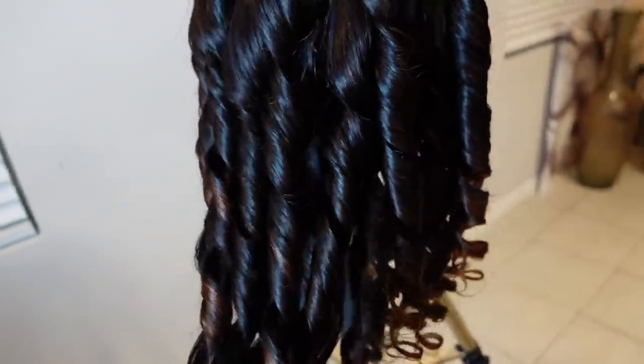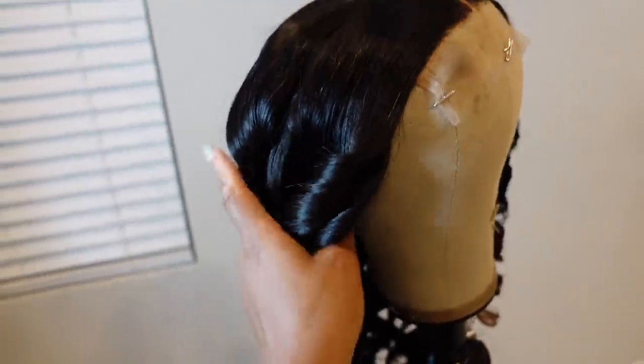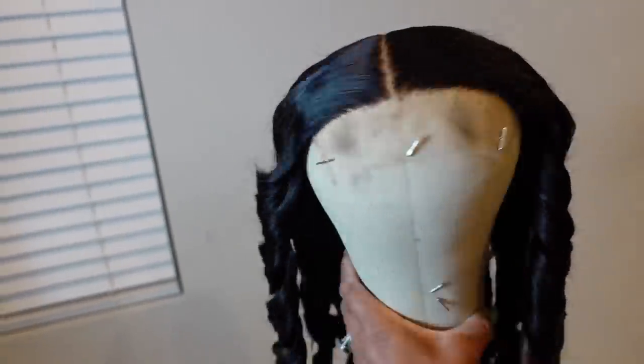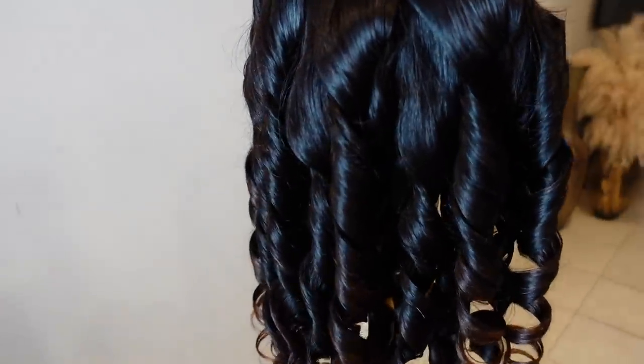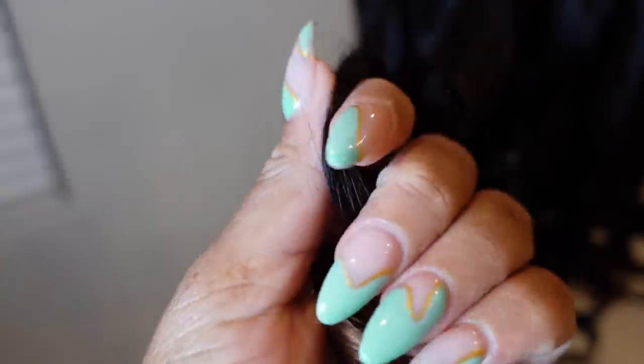We are gonna brush these curls out and then we are gonna cut it down, make sections for some baby hairs, and I didn't pluck a lot. I'm gonna do baby hair, so I didn't want it to be too much plucking. So we're gonna comb these out. This hair feels so good.